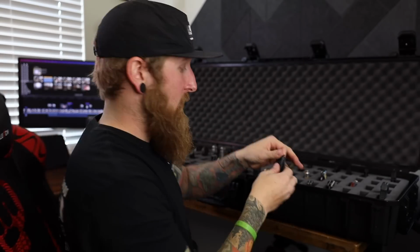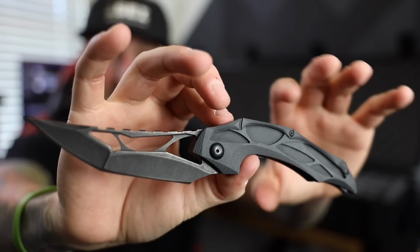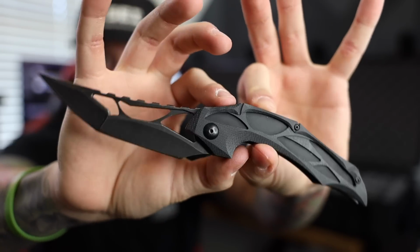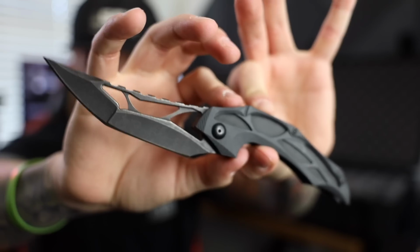So really cool design on there, and we've got 2 more. This one, also a flipper. This is the Echelon. The maker of this design, his name is sort of slipping my mind right now, but a lot of his blades look like this, just super wicked, skeletonized. This is number 286 out of 500. Again, have not used this knife, but damn, the aesthetics of it are crazy. Actually feels pretty good in the hand.